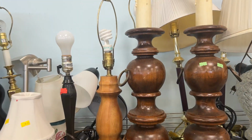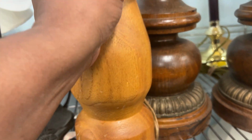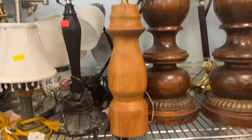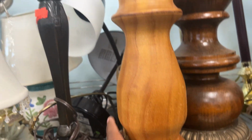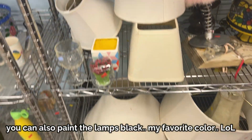I saw these lamps and I thought they were a really great find. Especially this lamp, you could clean it up, put it in a kid's room, or a home office. It's a little yellow in the wood tone, so I would probably darken it a bit, but for a wood lamp, that was a great price.